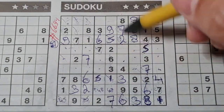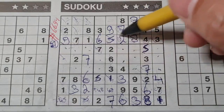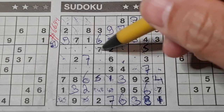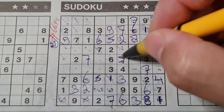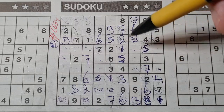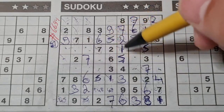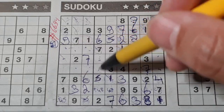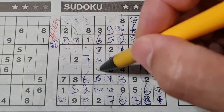Two missing numbers in this column. The 1 is missing, the 2, the 3, the 4, and the 5 is missing. 1 and 5. We have a 5 in this row, no 5 there. 5 should be here, and a 1 goes there. The other pair in this big square are the numbers 1, 2, 3, 4, 5, 6, 7, the 8 is missing, and the 9 is missing. 8 and 9.